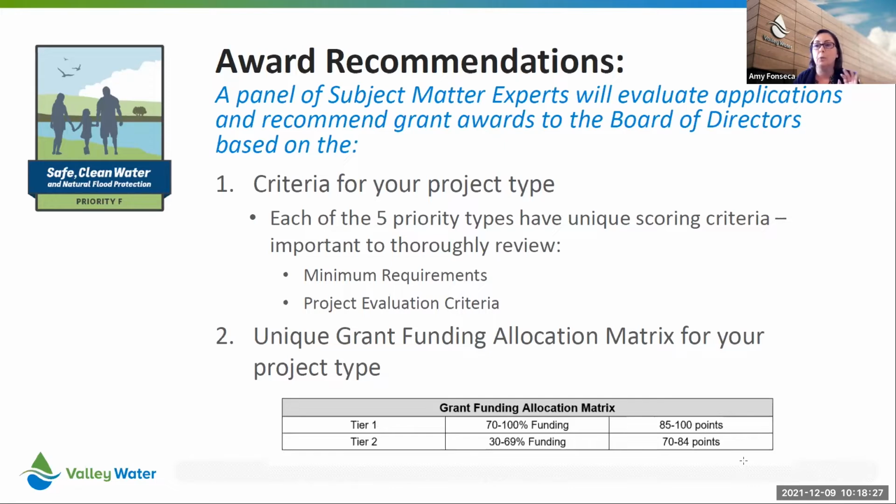So again, when you're putting together your application, be sure to have that scoring metrics by your side and go through each line, and hopefully you'll see if you're hitting all of the marks. If not, you might want to think about how you can modify your project slightly to perhaps score higher in different areas.